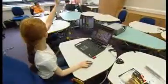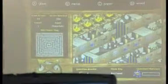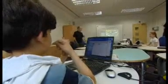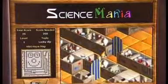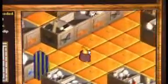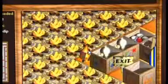This programme is called Science Mania, and it's intended for pupils to be able to revise knowledge they have about the science curriculum, particularly Key Stage 2 pupils. Omar, what's this question? Which of these materials can be magnetic? The pupil controls a figure moving about. As the figure encounters a gate, it has to answer a question in order to pass through. When it passes through the gate, it scores points, and a certain number of points have to be scored to enable you to get out of that particular maze and onto another one.